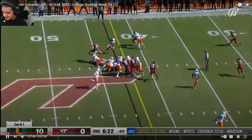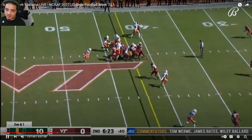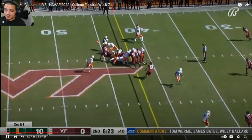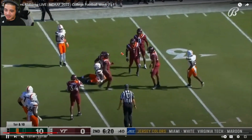This is just a great instinctual jump cut. What a find to get this guy here. When we need bodies, what a jump cut here. We missed a block, but he's able to erase that mistake. Great jump cut. Get upfield. Good blocking here by Latson initially to hold that and then get upfield for that.